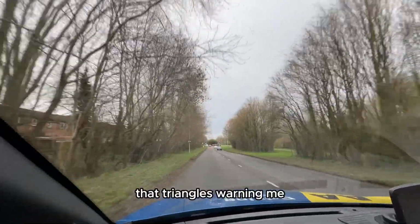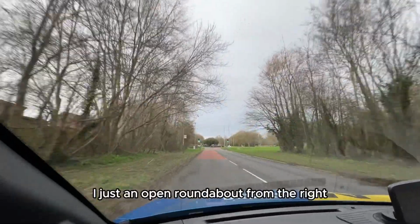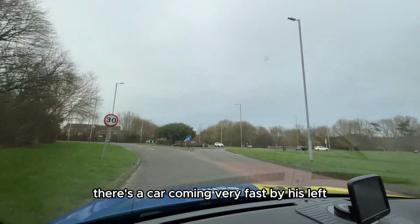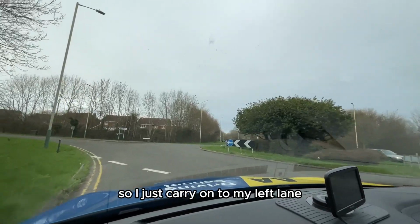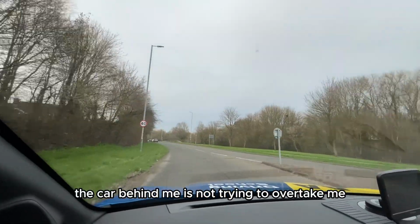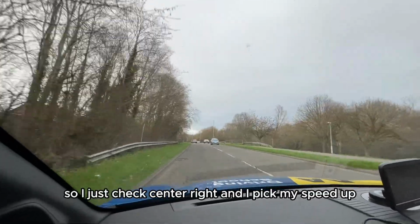Okay, good. That triangle's warning me there's a crossing coming, traffic lights. There's nobody there. This is an open roundabout from the right. I can see my right and ahead. I keep checking. There's a car coming very fast, but he's got his left signal on. I can see that one is not coming this way. So I will just carry on to my left lane, put my signal on, protect my right to make sure the car behind me is not trying to overtake me. Big speed limit, which is 40 again. So I just check center and the right and I pick my speed up.